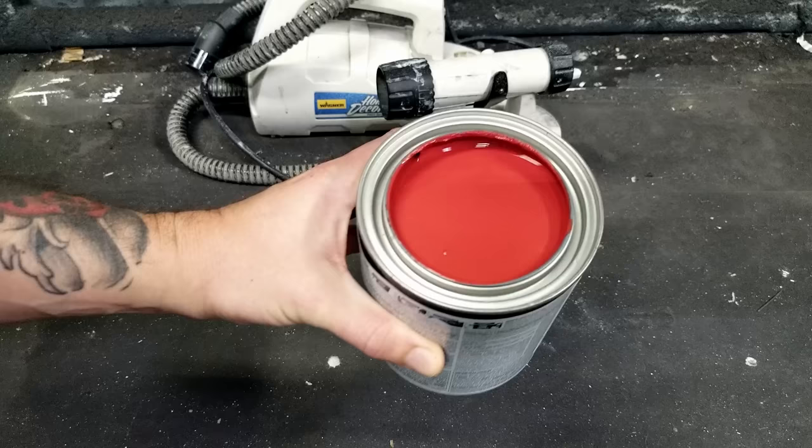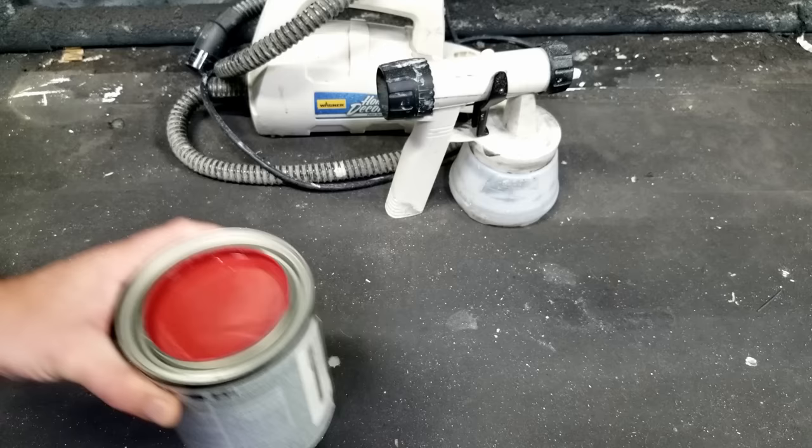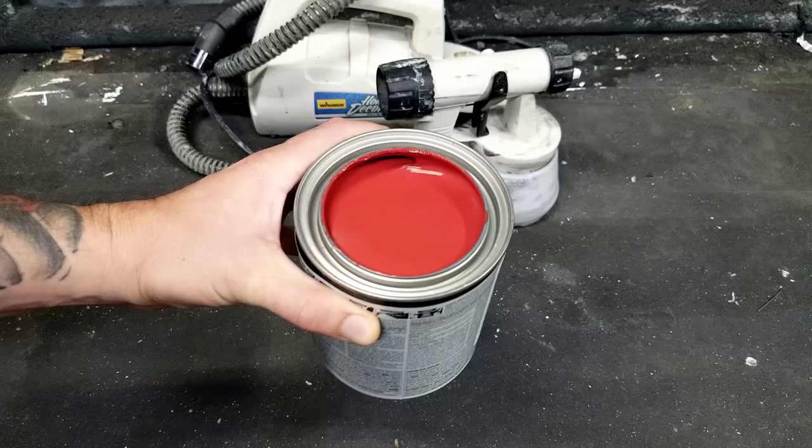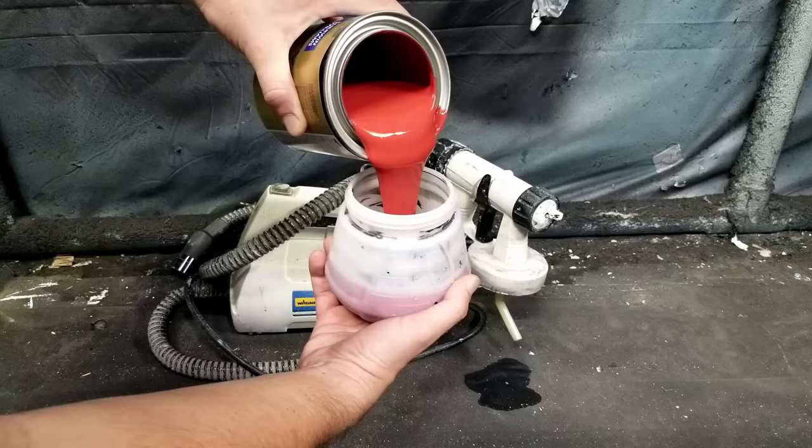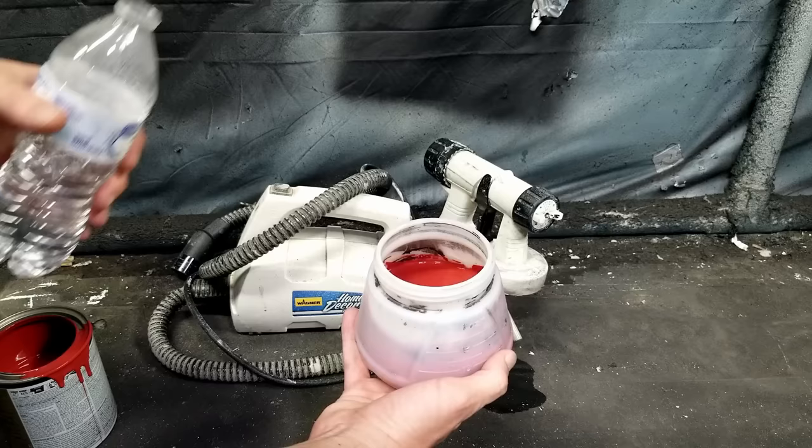This stuff looks pretty thick, so I'm definitely gonna have to thin it out to be able to get it to come out of that sprayer. This sprayer doesn't have enough power to get this thick paint out without it splattering, so thinning it allows you to get a much smoother finish. So I'm gonna pour about 15 ounces of paint in here. Then to start off, we'll just add about an ounce or two of water.